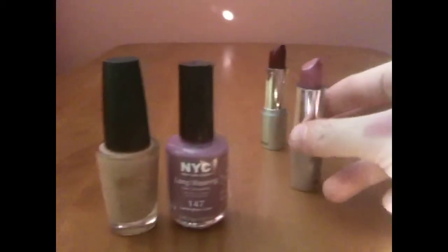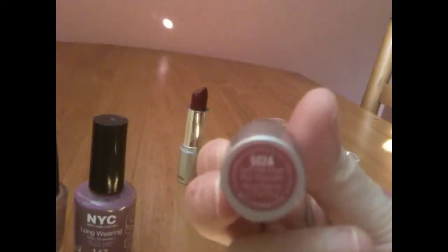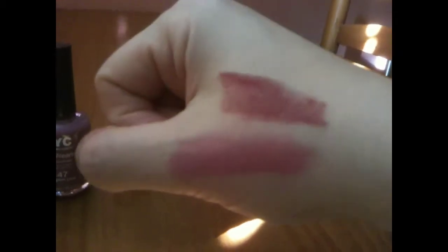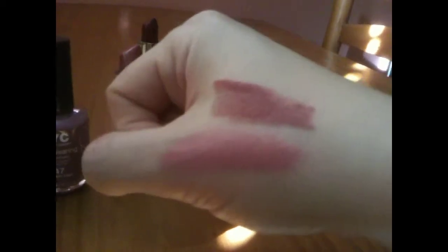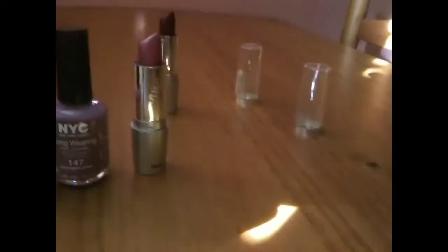As for the lipsticks, here's the first. It is called Dark Pink Frost. I don't know if you can see that. And it's the bottom shade on my hand. It actually isn't as pink as it appears, and it has a nice shimmer to it, so it'll be fun for parties or in the evening, or just any time. It's a little bit paler, which is good because I'm fairly pale myself.